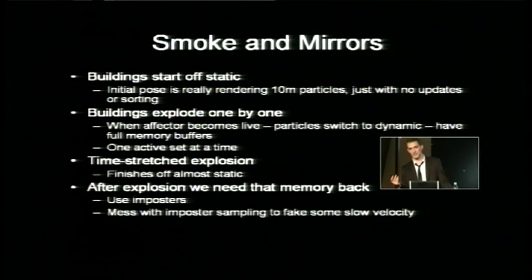The buildings, we've done the shot, so the buildings explode one by one. So when the building explodes, we switch it from static to dynamic particles, do the effect on it, and it's only dynamic for the time when the effect is active. And the explosion is cleverly time stretched for design reasons, but it also means that at the end of the explosion, the particles are moving very slowly, so they're almost static, so you can almost go back to static. The problem is that even though we don't need to update them at the end state because they're not really moving, we still need the memory for the other buffers. It's more of a memory problem than a performance problem at this point.